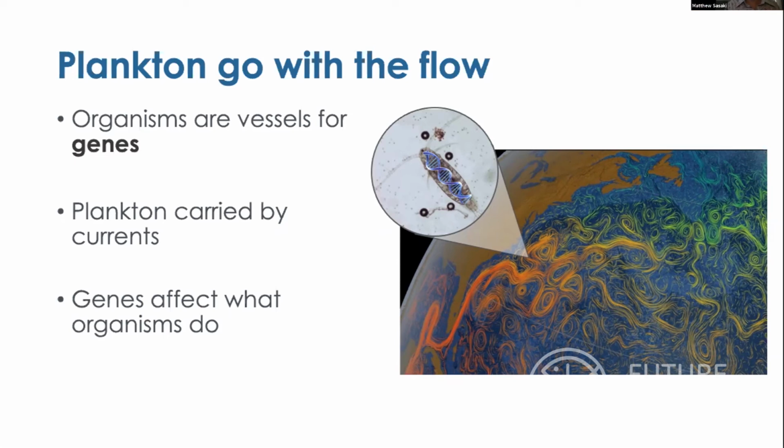around by currents. This is from a really cool simulation from NASA about how currents move through the ocean. And all of this water movement as it moves throughout the oceans is carrying planktonic organisms in the water. And as those organisms are moved around, their genes are being moved around as well. And because the genes have such a strong impact on what organisms do, when we're looking at patterns in adaptation, gene flow is also an important thing to consider. So how these genes are being moved around is also going to shape patterns in what we see organisms doing.